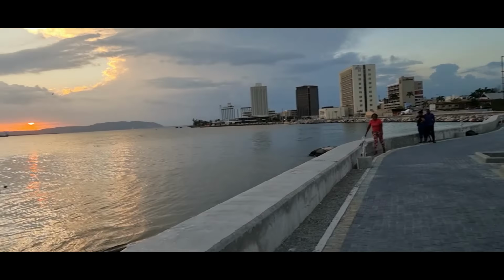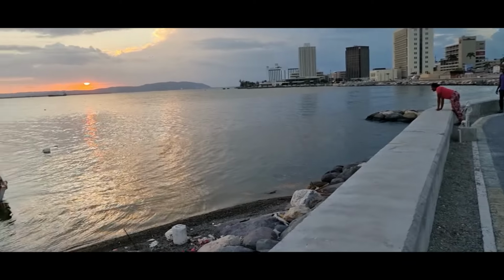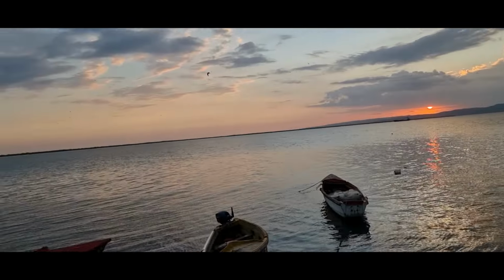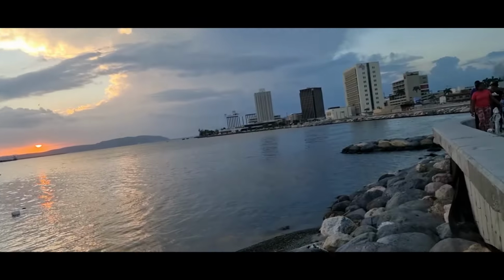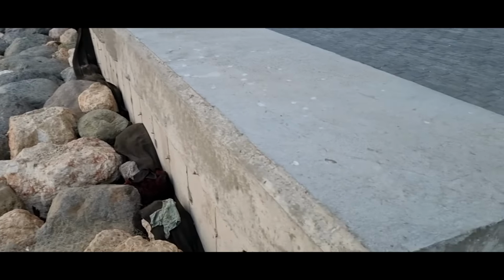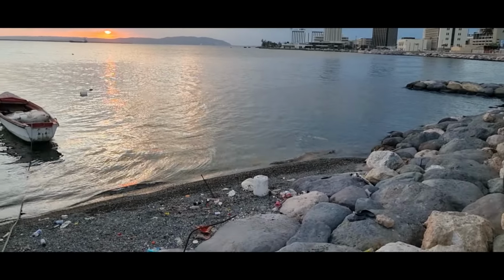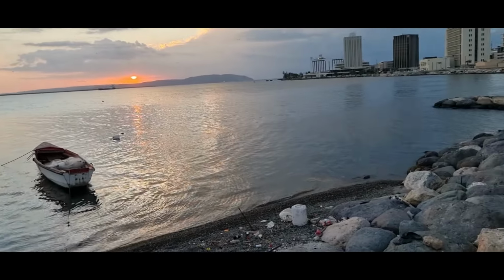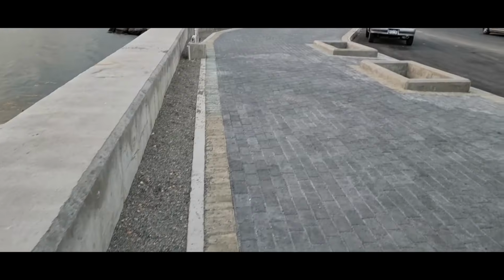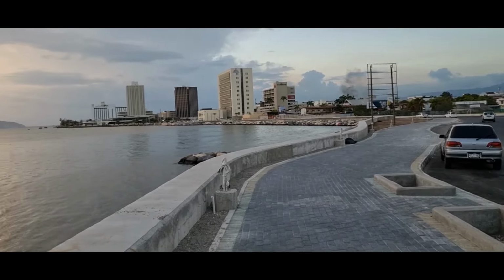Alright, and then from the drone you guys will be able to see much better as well. I'll send the drone as far as Victoria Pier down by Waterfront. So we have the boulders first to break the waves, then the reinforced concrete. Alright guys, let's send back up the drone.